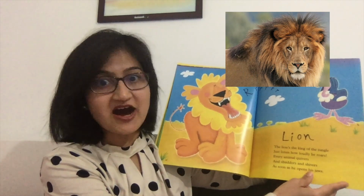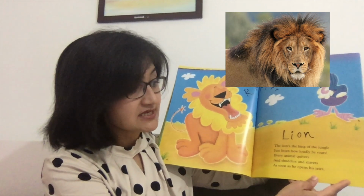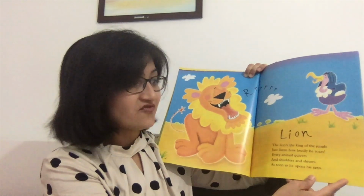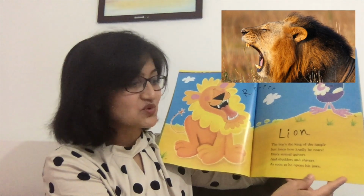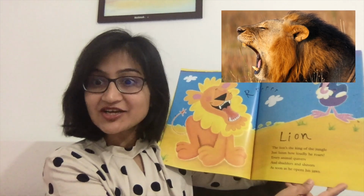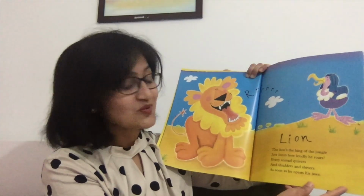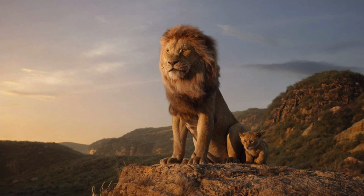Lion. The lion is the king of the jungle. Just listen how loudly he roars. Roar! Every animal quivers and shudders and shivers as soon as he opens his jaws. Are you frightened? No, you shouldn't be. The lion is in the jungle, not near to you. But see how ferocious and how good he looks with his sharp pointed teeth.